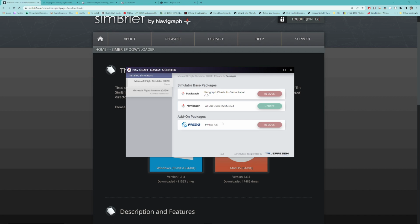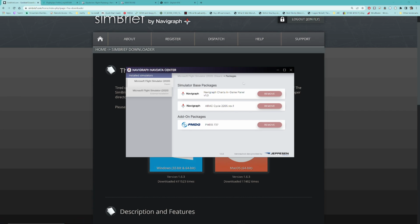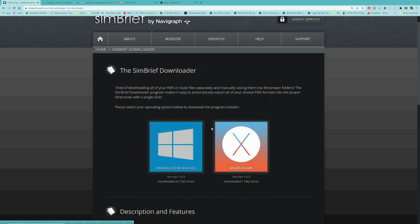Yeah, so there's the add-on packages. PMDG 737. I did the install, but I'm not sure if it's... I'm sure it has to be rebooted, I'm assuming, right? I guess we'll just try to install it with the sim being open and see what happens. It's probably not gonna be friendly, is it? Yeah, I don't think it's... Oops. Well, it says it took it. I don't believe it though.